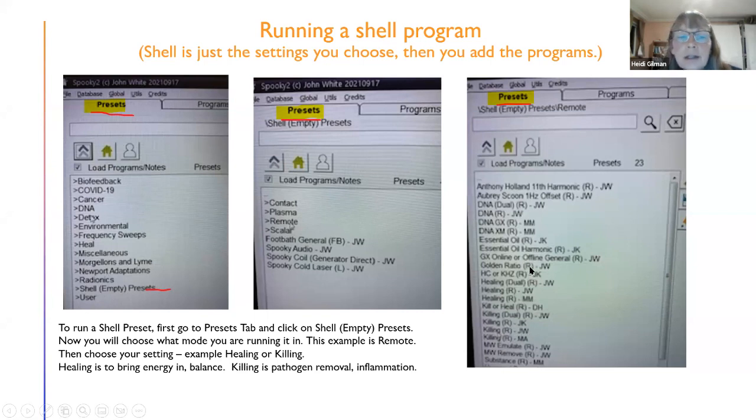So healing is if you're bringing energy in. It's an entrainment of energy, like chakras. Let's say you're choosing chakras. That would be healing because you're entraining that chakra energy into your chakra energy. Killing is pathogen removal, inflammation, infections. Those are going to be killing.